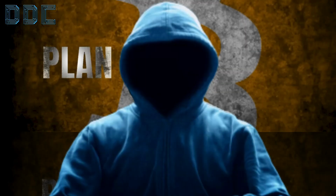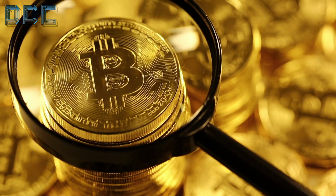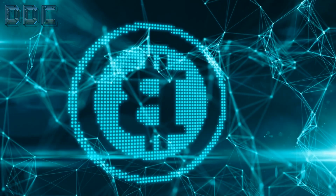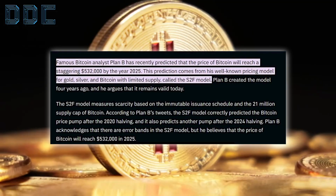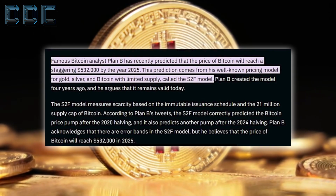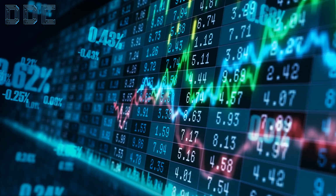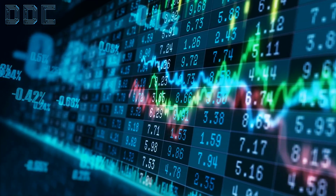Plan B, an anonymous on-chain analyst with Dutch heritage and over 25 years of experience as an institutional investor, has released a new analysis regarding Bitcoin's future. According to Plan B, the upcoming Bitcoin halving event, which is only 11 months away, will propel the price to around 532,000 per coin. Plan B's analysis is supported by on-chain charts and data.